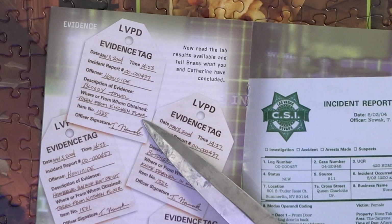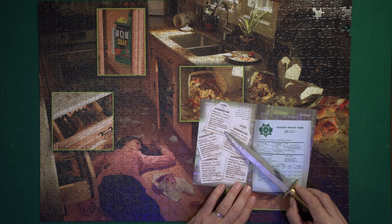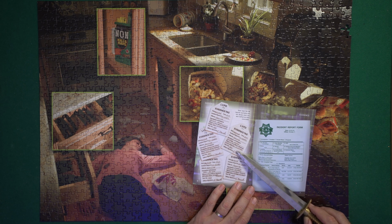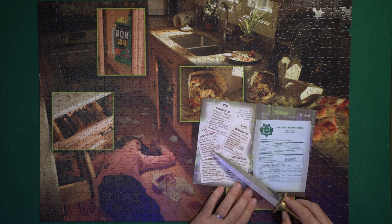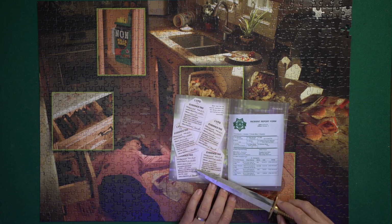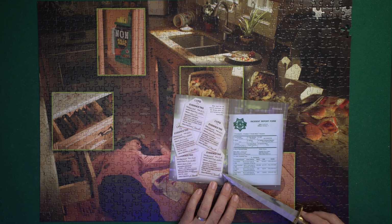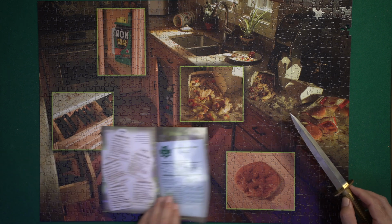All right, so we've got the evidence tags here, one of which is the bloody towel. It was taken from the kitchen floor. We have the butcher knife. It was in the knife drawer in the kitchen. We have the hamburger bun with a boot print taken from the kitchen floor. Rat poison removed from the kitchen cupboard. And almond chicken taken from the kitchen countertop.